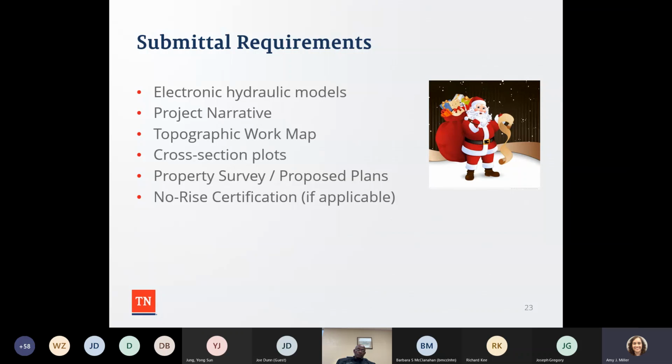Cross-section plots, as I talked about, property survey, proposed plans that have to be stamped and sealed by an engineer, and then if possible, a no-rise certification. Or if it's in the zone AE, then is it going to achieve the 1 foot rise? So that's some of the submittal requirements.